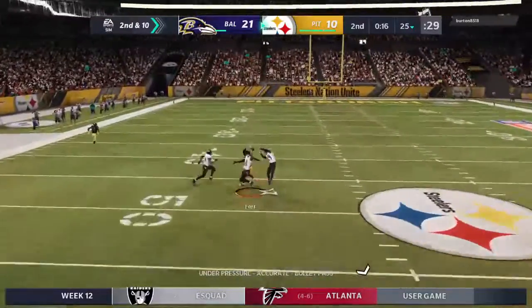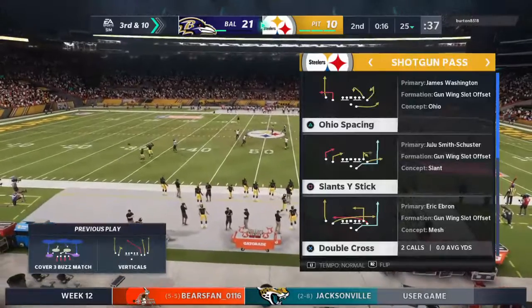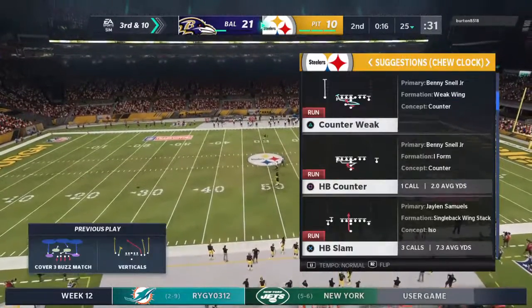Going top shelf for Smith-Schuster, and that is incomplete. 16 seconds now on the clock. Juju Smith-Schuster, the intended receiver that time. And it's third down. Marcus Peters on the coverage.